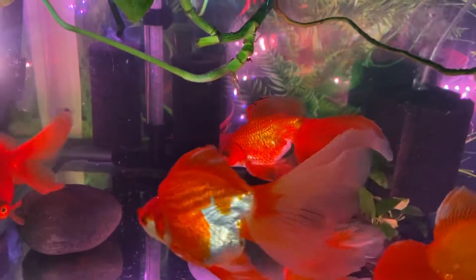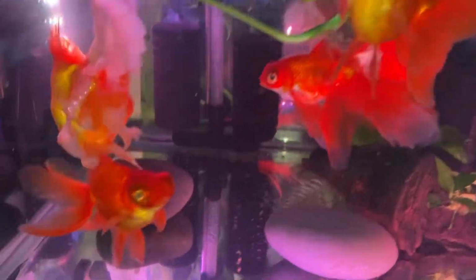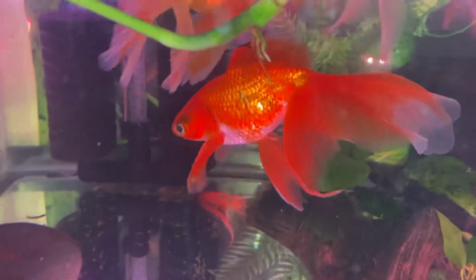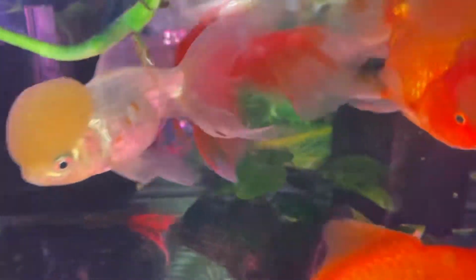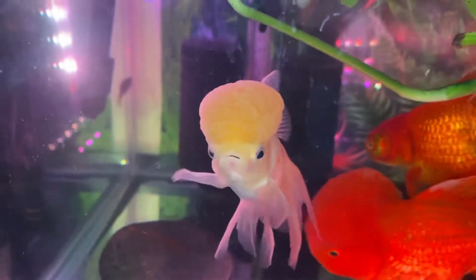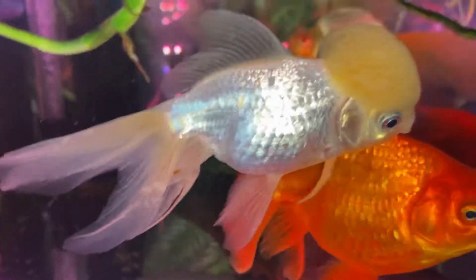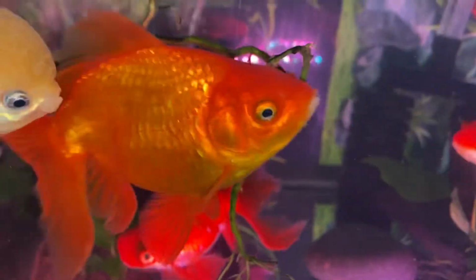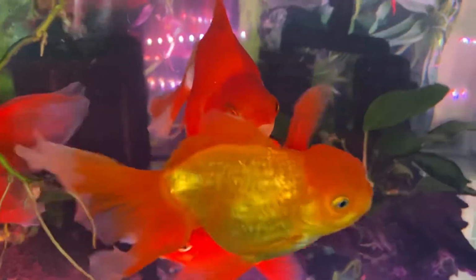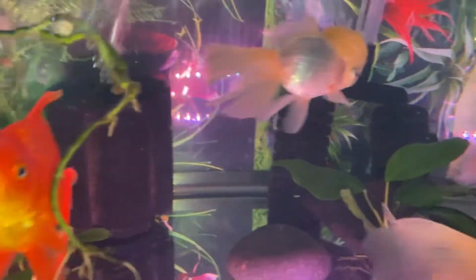That's Bugsy back there, who is a telescope fancy goldfish. No, that's Bugsy. And the one that was a Blackmore that morphed, that's Copper, and that is Lemon Drops. She kind of looks like Tweety Bird from Sylvester and Tweety Bird. And that is Sprinkles, an Aranda with no wen. The wen is the funny thing on their head. That's Spicy, who just swam by.